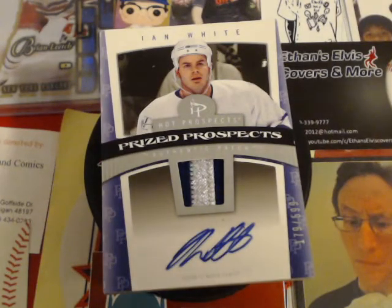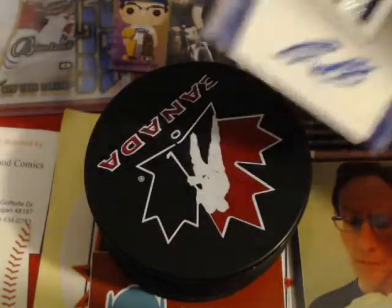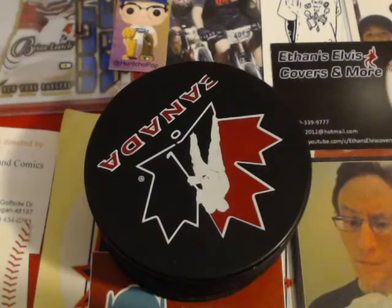Okay, next we got his rookie card, but it's prospects, I think, of Ian White. He played for Toronto Maple Leafs. That is a weird jersey. It's autographed as well, and the number on the side is 179 out of 599.